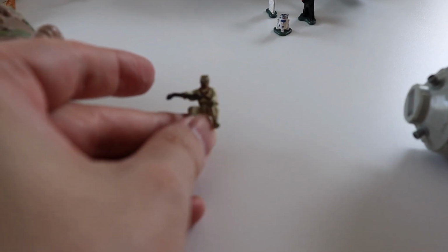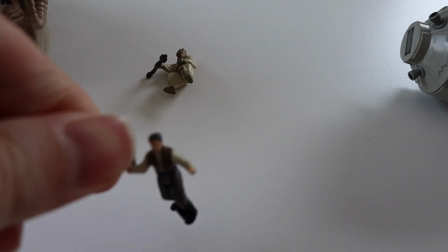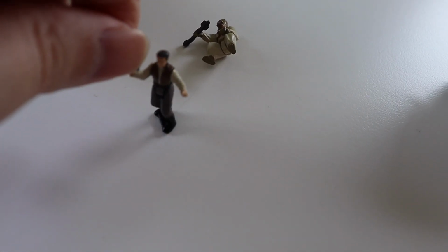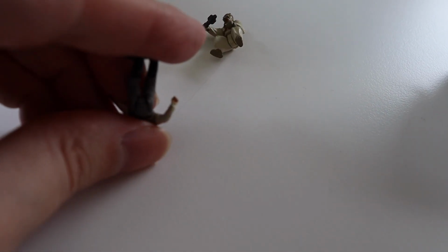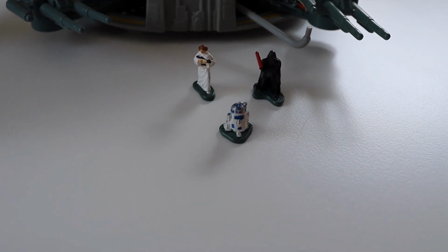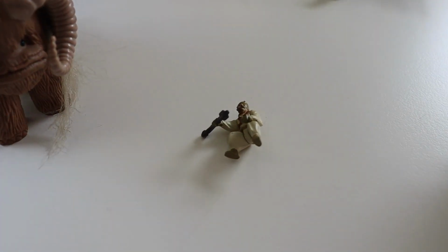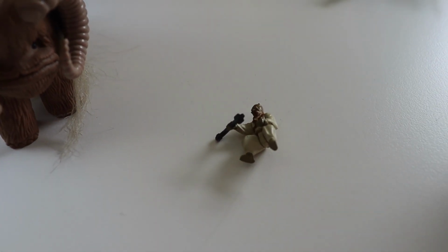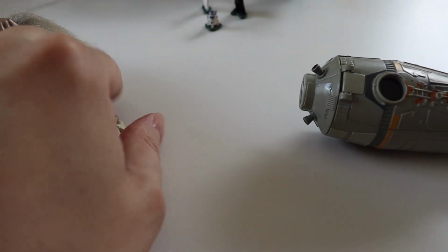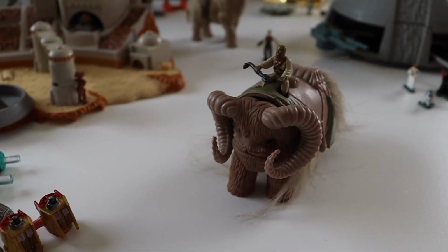Now you can tell these are Action Fleet figures, this one and this one, because they bend in the middle. They've got like a hinge. Standard micro machine figures don't. See these ones, they don't have any movement in them. So Action Fleet figures you can tell apart from normal micro machines. So this little Tusken Raider sits on top of the Bantha like that. I think he's really cool.